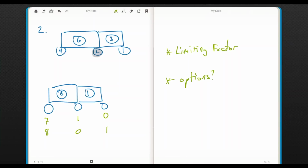There are 2 options, and sometimes it feels very overwhelming to think, how many options are there? Now this one's not very overwhelming, but sometimes we get overwhelmed with the number of options, and you can realize, okay, I have a limiting factor. I have some options that are limited. There's only 2 choices for this wheel. And once you identify your 2 choices, you can find the rest of them.